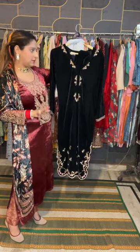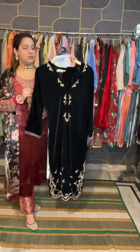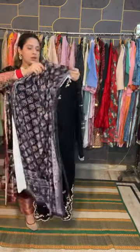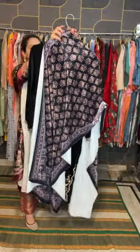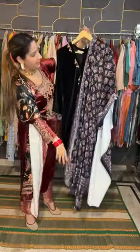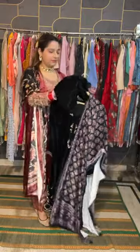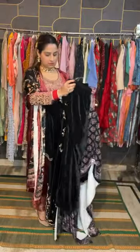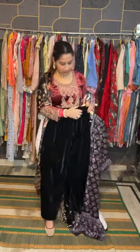The work has pearls and beads. Color of the work is very good. I'll give you a closer look. That's the stole. The fabric for the stole as well is this velvet. The pants right here. That's the pant. Elastic pant, very comfortable pant. So that's how it looks like.